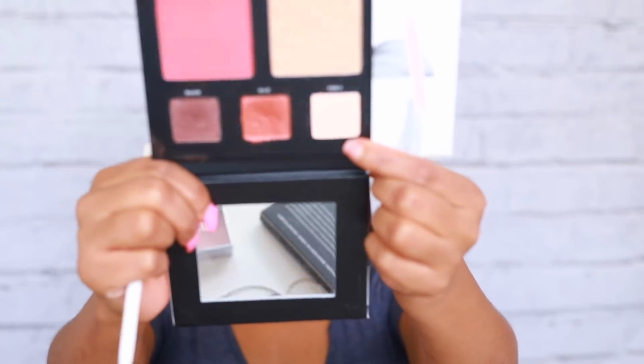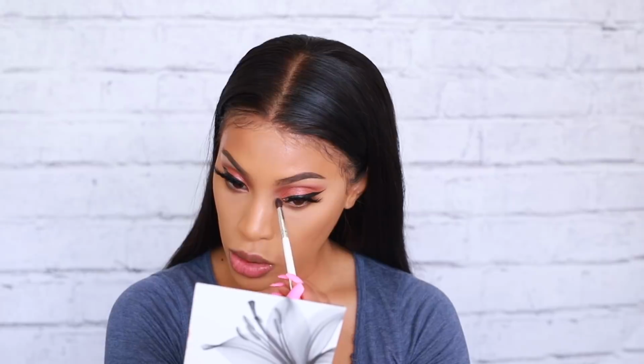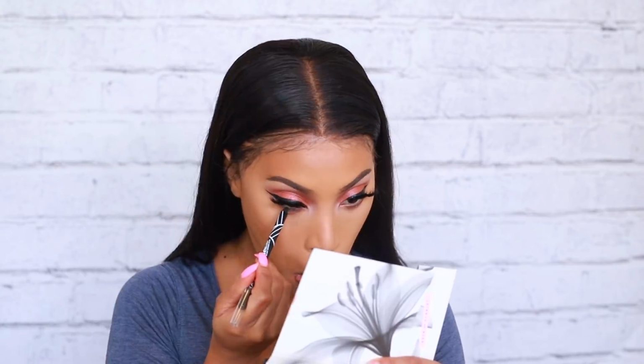I'm gonna go back into the palette. I'm gonna grab this vanilla shade. This one is Vibes, and I'm just gonna place it at the inner corner of my eyes. So this one's not very shimmer. It has more of a matte finish to it. And I really like that for the inner corner of the eyes instead of doing a shimmer. It really opens up the eyes a lot. I don't usually put eyeshadow at the highest point of my eyebrows, but I really like this shade a lot. I'm just gonna go ahead and line my waterline with a black eye pencil.